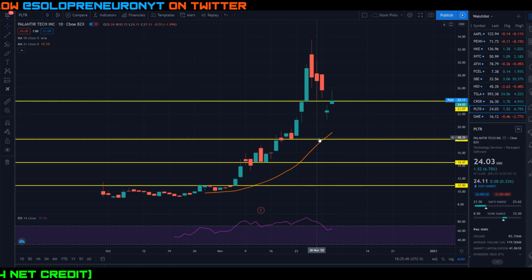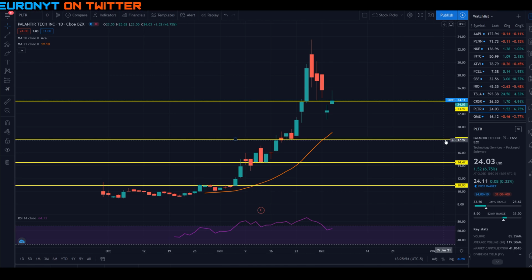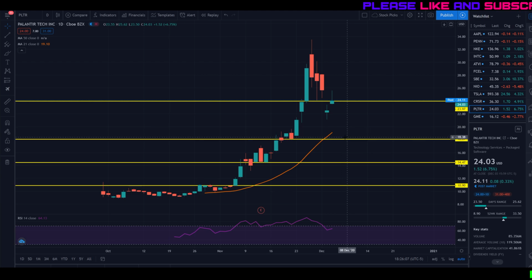But like I said, the next area of support is all the way down here at $18. And I don't think we're going to get that far. And actually, even before that, I would probably say the 21-day moving average, which is going to be probably around $19, $20, is going to act as an area of support before we break down to 18, if we break down to 18.